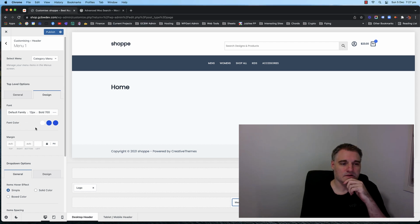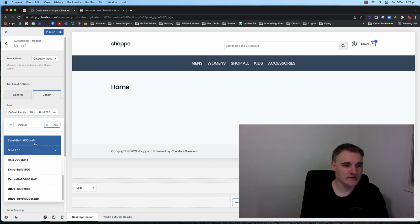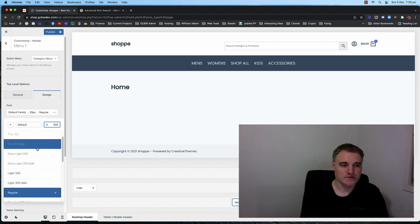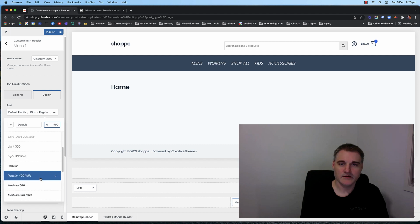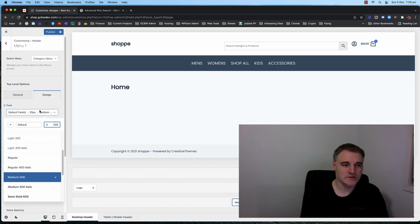Then I might keep it blue, so again you can choose your own colors. Now I'm going to increase the font size here, so it's about 20. I am going to bring the font weight down to regular. We'll go regular, yeah, cool. And then the default family should be Poppins, so we'll keep that, that's cool.